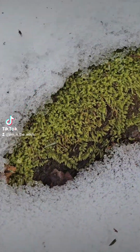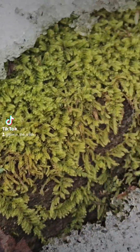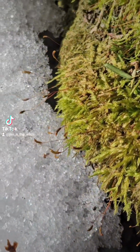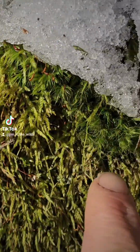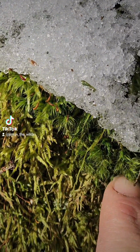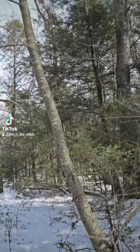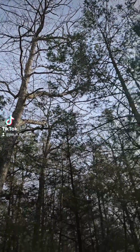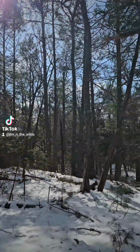We have some Callicladium imponens, or hypnum moss. We have Callicladium haldanianum, or the beautiful branch moss, with a little bit of dicranum. That's what this is right here. Nice Betula lenta, or the sweet birch. Then we have a Quercus rubra, or a red oak right there, amongst all the hemlock.